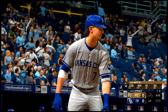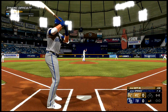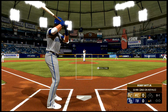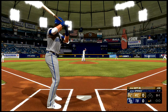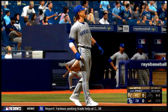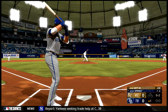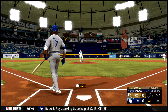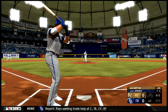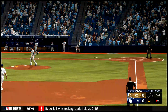And to the plate for Kansas City, Bobby Witt Jr. The line to kick the pitch. Swinging, a foul straight back. First pitch, 0-1. And there's a foul ball. Next offering is fouled back. Out to short, Bruhan zips it across. One out in the top of the first.